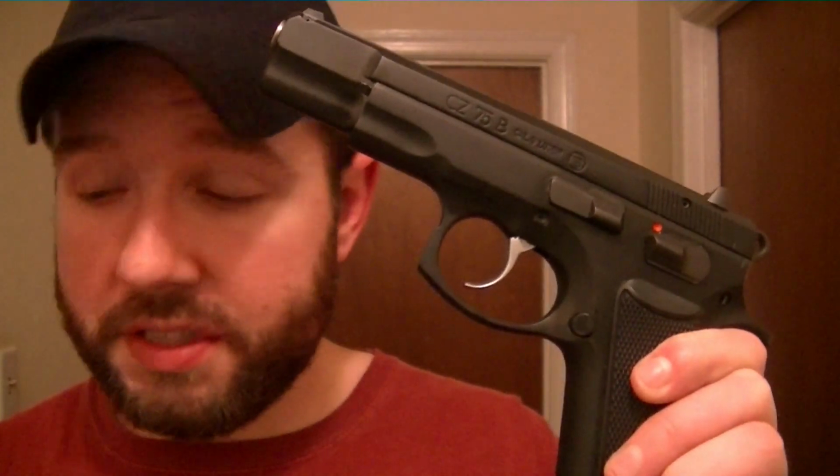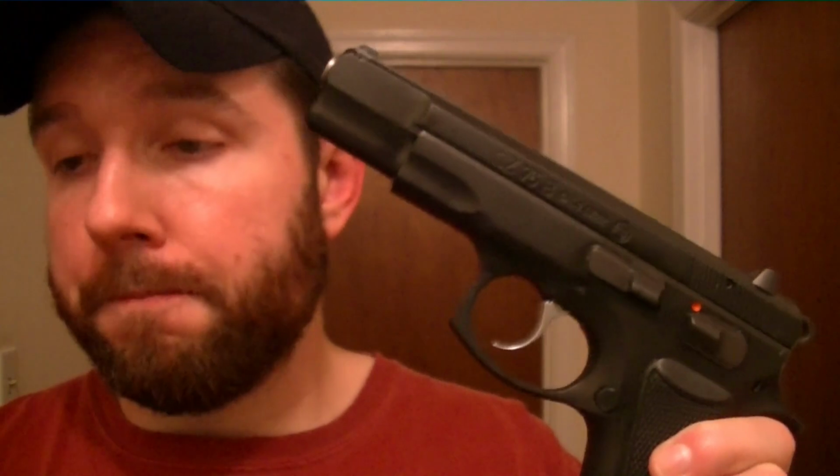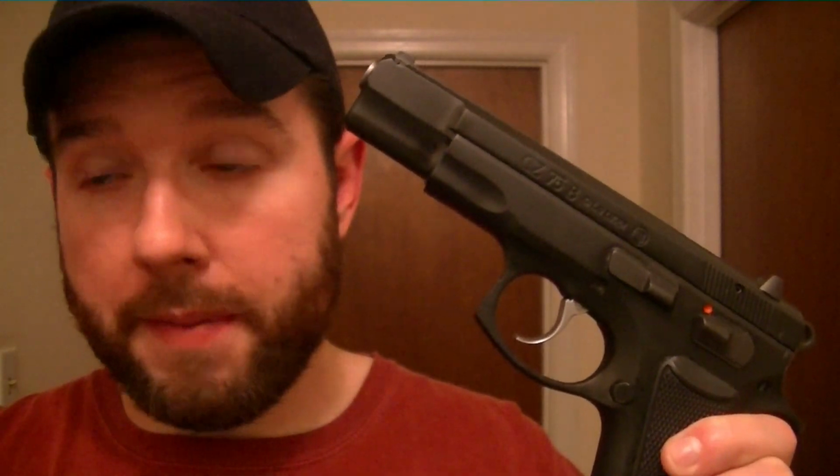In Kazakhstan, there are some police and SWAT teams that use the CZ75. In Lithuania, the Lithuanian Armed Forces use the CZ75B. In Poland, there's limited police use of the CZ75B. In Russia, there are some police departments that use the CZ75B, and I was pretty surprised when I read that, because as far as I've known, the Russians like to stick to their weapons, whether their weapons are the best or not. They tend to stick with the stuff that they make.